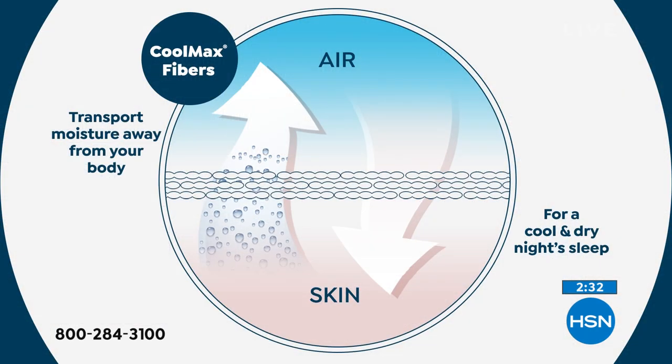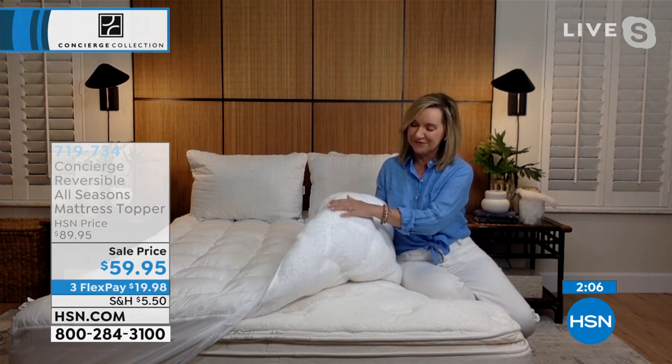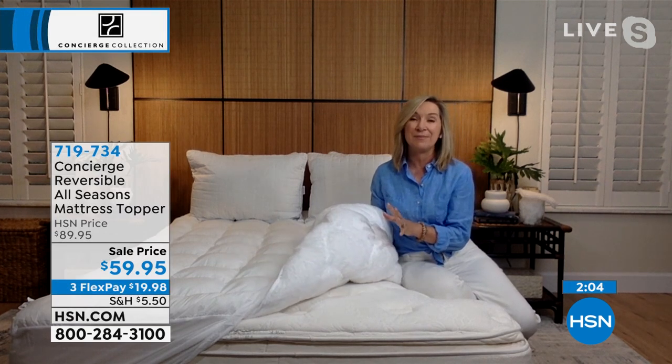I love that you showed the faux Sherpa, or I'm sorry, the Micro Plush on the back. Here you can see that graphic really showing you Cool Max. And by the way, I've sold mattress toppers or pads with just Cool Max for this price. So with this one, you're getting the Cool Max, you're getting the most fill with 28 ounces, and then you're getting this really underestimated side of the Micro Plush. People love our Micro Plush.